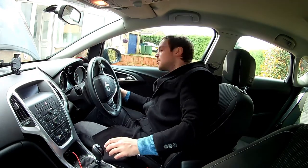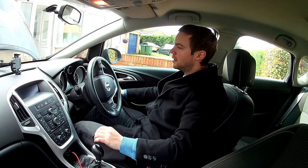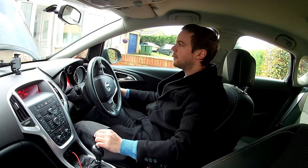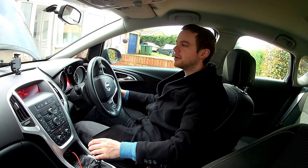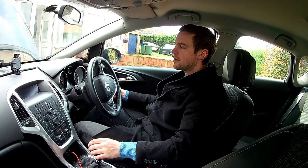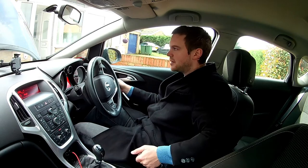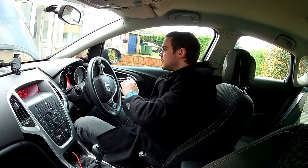Okay, it's time for the moment of truth. Key in, ignition on. Right, we have power. We have radio, that's good. Let's see if we also have engine. We do, just about. That didn't start as easily as I would have liked.